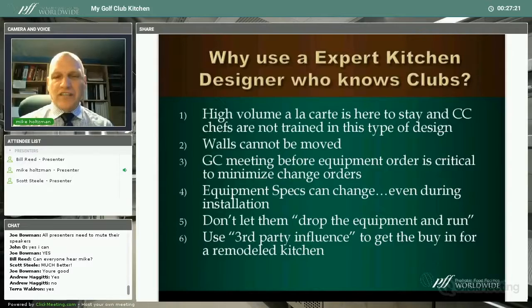Equipment specs can change even during installation. We've seen this happen where we've ordered a pizza prep table with drawers. The pizza prep table shows up with doors. The owner wasn't aware that it was specified that way, but we knew it was, and we know that's as much as a $1,200 option to get drawers instead. They're essentially taking $1,200 and putting it in their own pocket when they don't finish that for you.